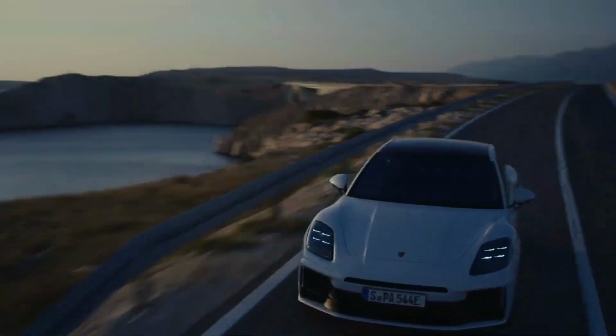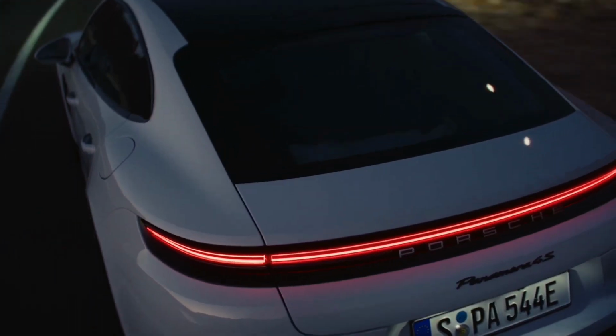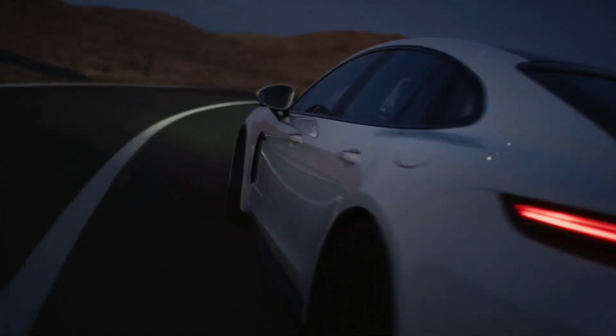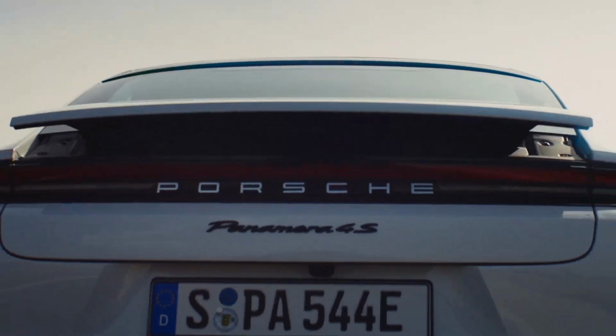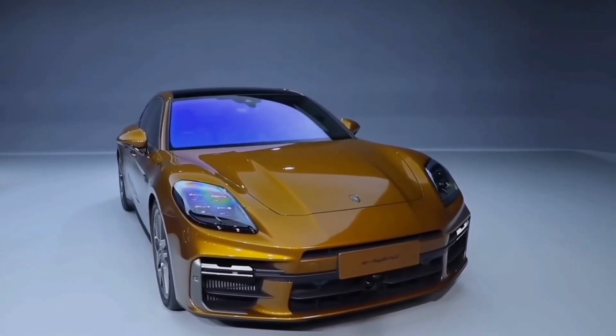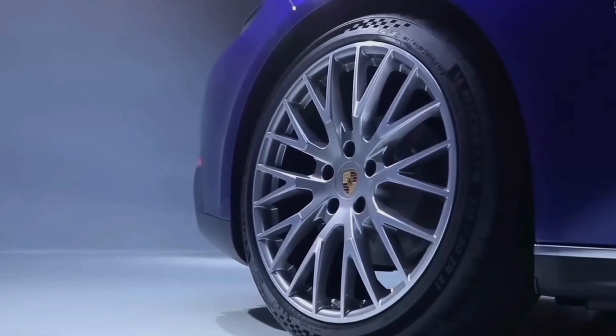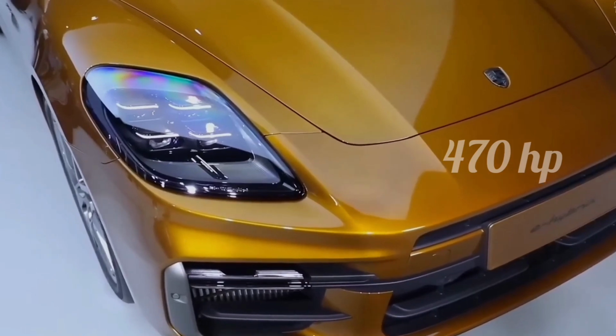The new generation Porsche Panamera has received two powerful hybrid versions. The Panamera 4e Hybrid and 4se Hybrid models occupy a position between the base model and the Turbo E Hybrid in the family hierarchy. In terms of performance and range, they surpass their predecessors. Both feature a 2.9-liter turbocharged engine with a 190 horsepower electric motor.